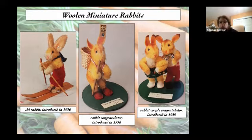And here's a rabbit couple congratulator introduced in 1939 on the far right. And again, sort of pom-pom animals. She's wearing a dress. His pants are integral to him. I believe they're also made of yarn, the woolen yarns. They're both wearing felt slippers, and they have felt ears, but simply adorable and very much in demand with collectors today.